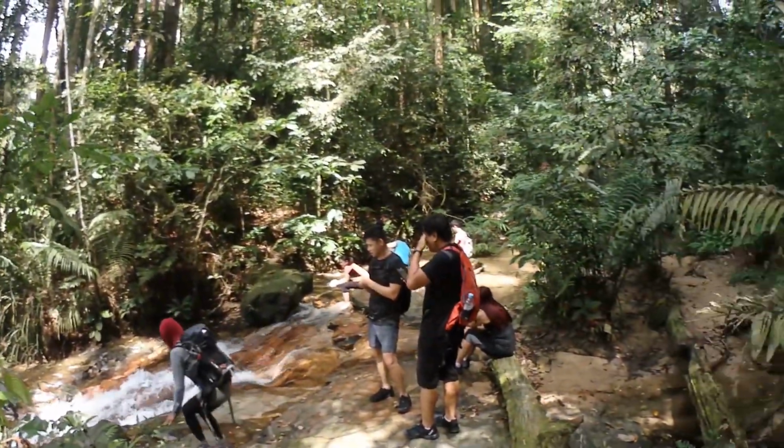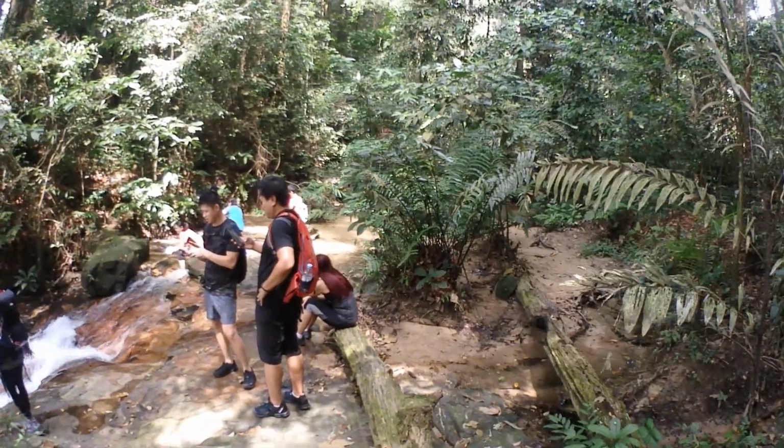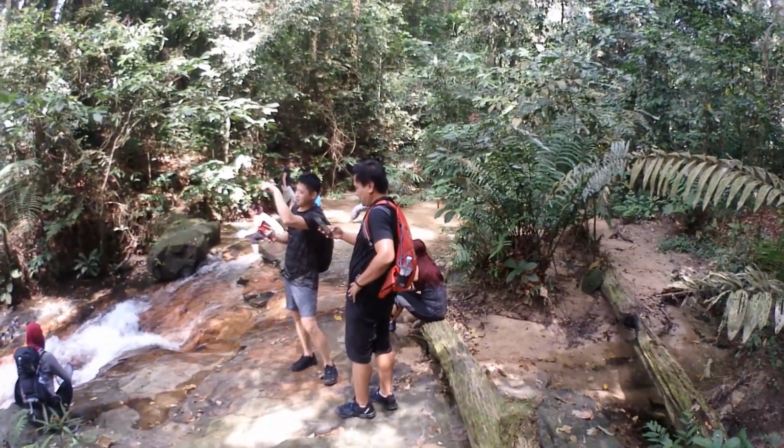Hi guys, so we have succeeded in arriving at the 7th tier of the waterfall. So this is the summit of the waterfall. As you can see, there's no more waterfall from this place. It's really the top. Ade, mana waterfall? Where's the waterfall? It's down there, right? Yeah, so as we are at the top, the waterfall is of course down ahead.